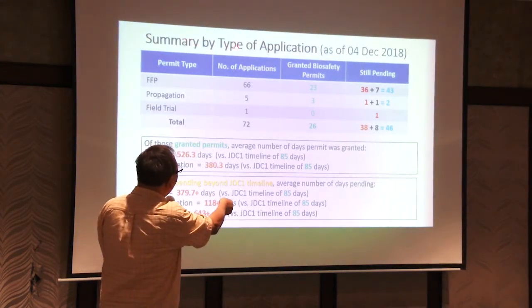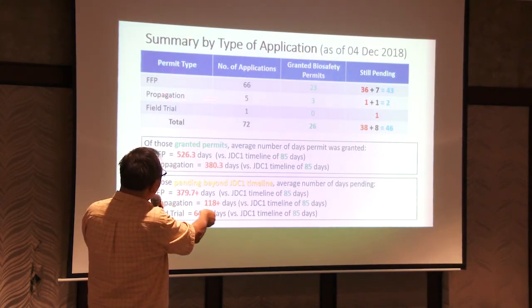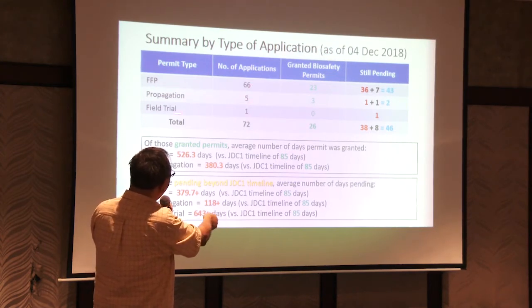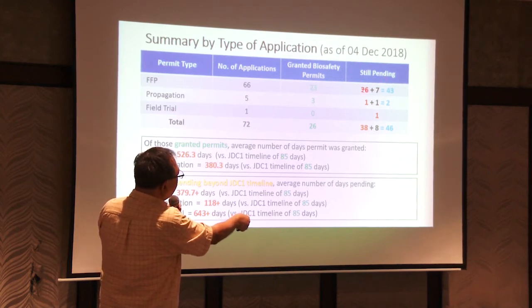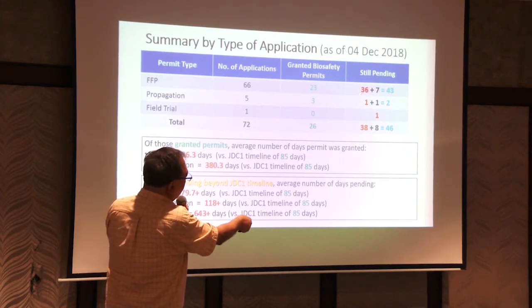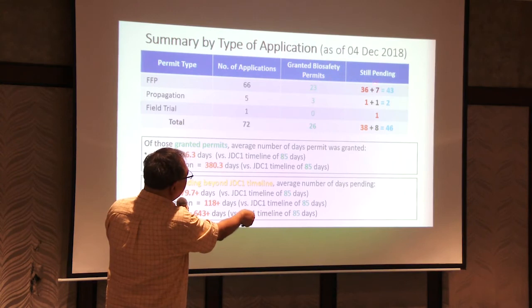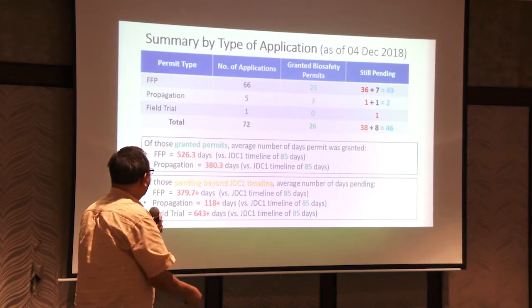So summary by type of application as of December 4, dear colleagues. There are 3 types of permits. So there are 66 applications for FFP, 5 for propagation, and 1 for field trial. 23 has been granted, while 36 are pending, and these 36 are pending that have elapsed from 85 days. 7 are still within 85 days. But right now, this should be red already. So 43 are pending, 2 are pending for propagation, 1 pending for golden rice.